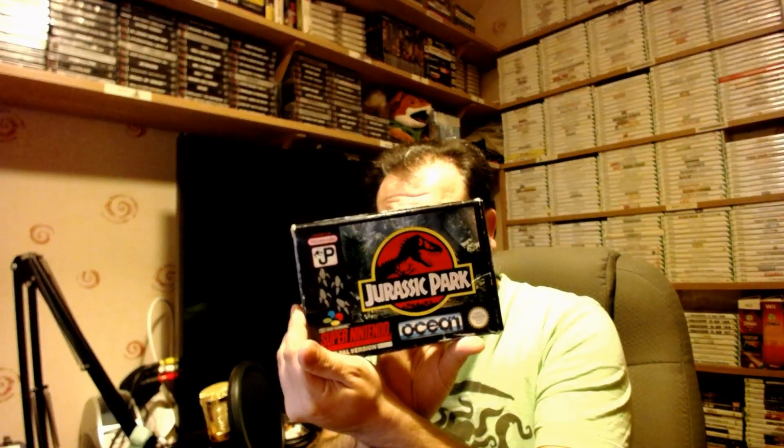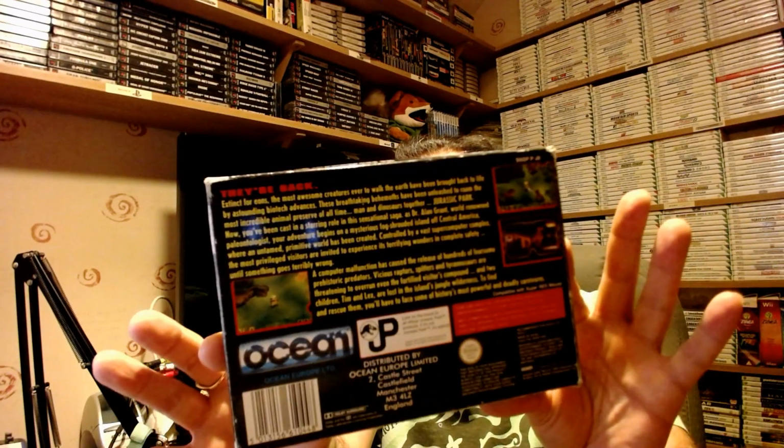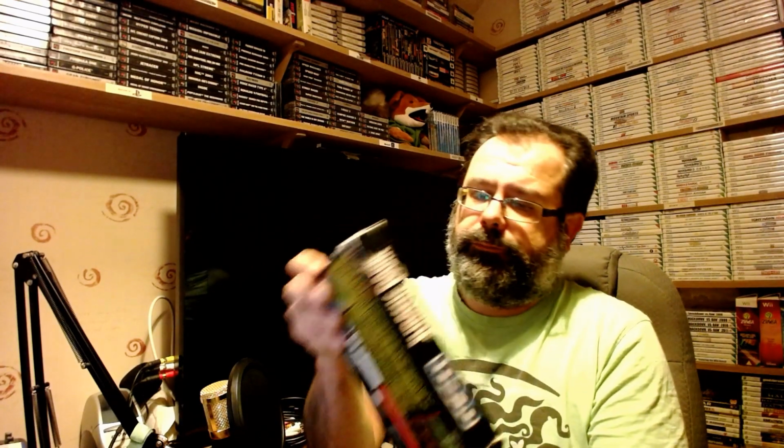It's Jurassic Park. And I bought this for, I think, the grand sum of £3 at a car boot sale years ago. And it's a lovely looking box. I'm going to open it up because I'd like to show you it's not completely wrong. We have the manual inside. I have the cardboard insert and also the game is in there as well.